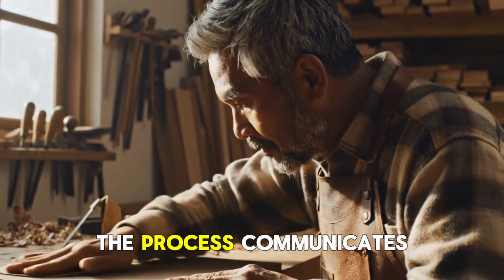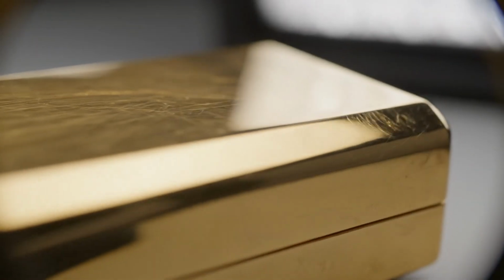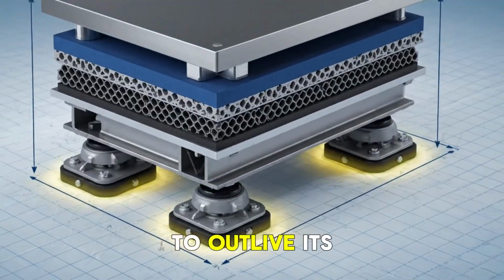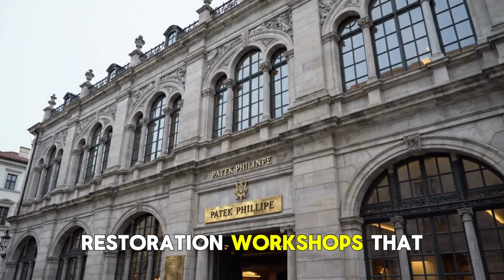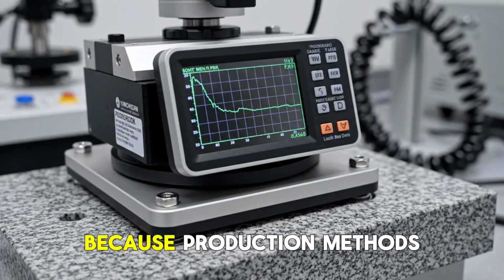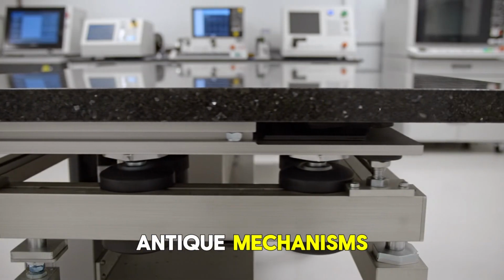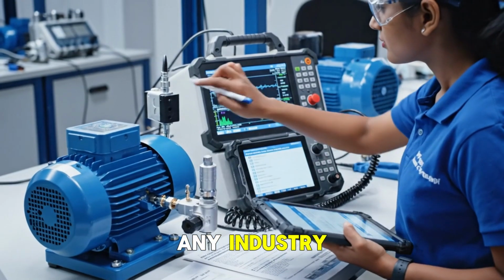The slowness of the process communicates seriousness, respect for material, and commitment to durability. What distinguishes a timepiece such as this from any other mechanical object is the awareness that it was conceived to outlive its creator. Patek Philippe maintains restoration workshops that service pieces manufactured over a century ago. This is only possible because production methods have remained essentially unchanged, allowing contemporary technicians to understand and repair antique mechanisms. This commitment to technical continuity is rare in any industry.